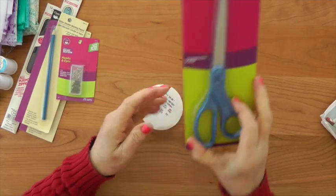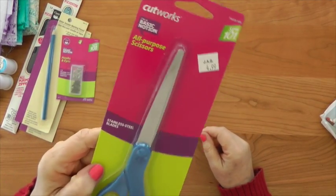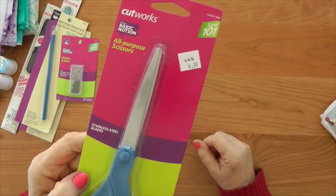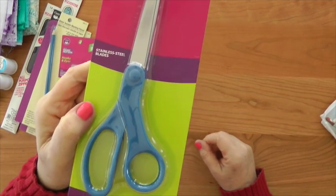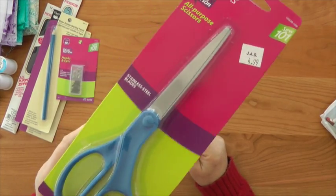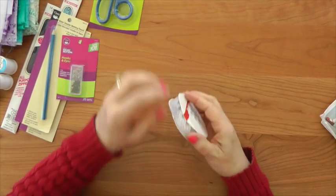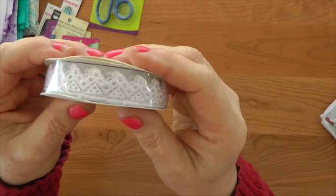And you know what? This was on the counter. I didn't pick this. I didn't want these, but she thought it was mine and put it in my bag. $4.99. I do not need another pair of scissors. She didn't charge me $4.99, it was like $2 something, but I didn't need those. So anyway, I was gonna take this out, but that's the lace.